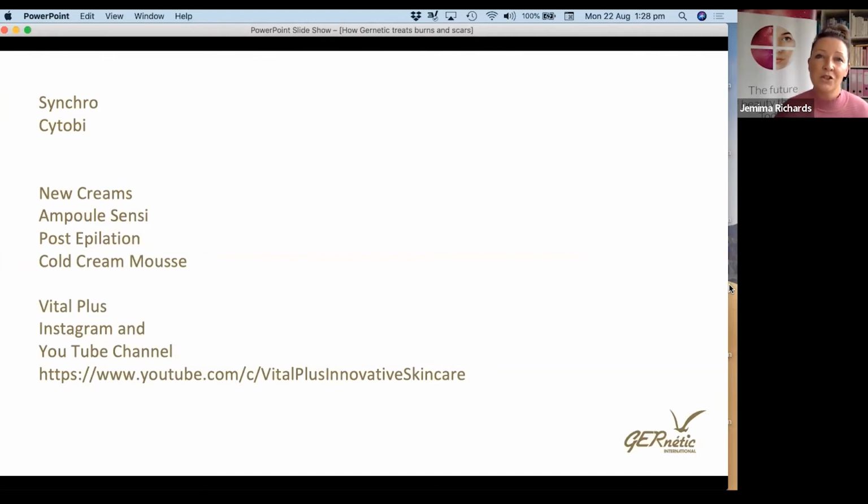We also have within GERnétic some new creams and ampules that have been released. So just earlier this year, we had the Sensi ampules released. We've had the post-epilation cream, which is designed to be used on a skin that's had IPL or laser or any mechanical treatment like waxing, threading, or anything that needs the skin to be cooled and healed without having a histamine reaction. We had asked for that cream here in Australia to be designed by France because we know that is such a big component of what people are doing in the salons these days, needing a post-gel light cream to go onto the skin to help cool and reduce any inflammation and heat in the skin.